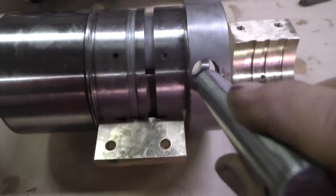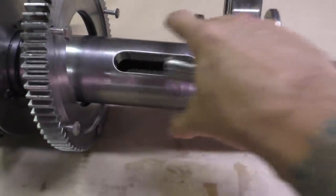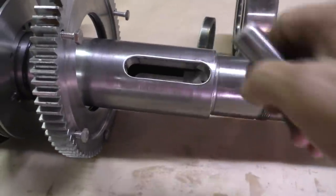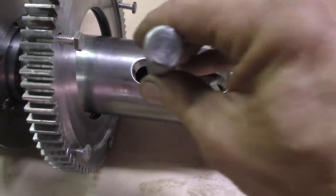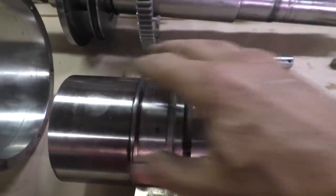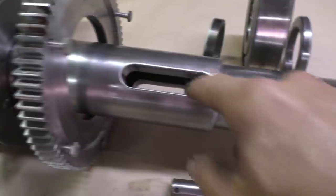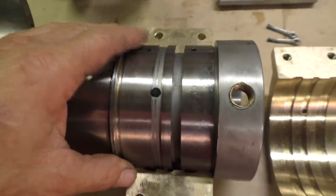But this pin, you can see, passes through that hole, and that links this piece that rides out here to the pin on the inside. Got that? That's very important, because these pieces move fore and aft. The whole thing is spinning, including this, but this can move fore and aft, and it transfers that energy to this inside shaft in and out. Got it? Okay, now, so this piece is the critical piece.